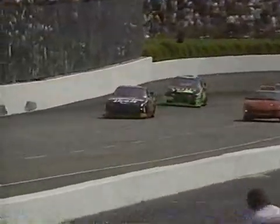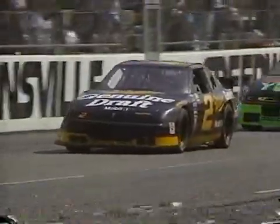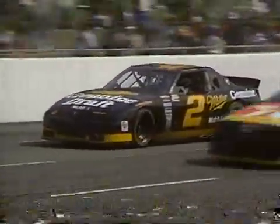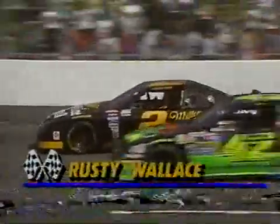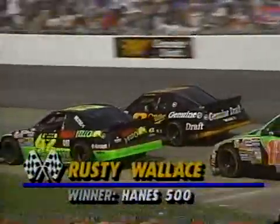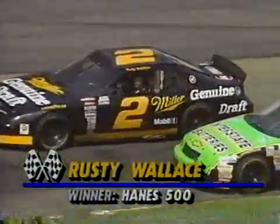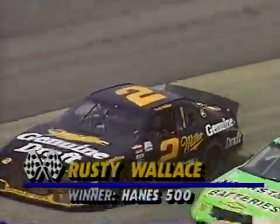Bob? Rusty Wallace has led 905 of the 1,800 laps raced on short tracks this season. He has led 50%. And not only is this a big win for Rusty Wallace, but it moves Pontiac to the top of the manufacturers' battle with 54. Rusty Wallace has won the Hanes 500 here at Martinsville, and we'll be back to Victory Lane to talk with him after this.